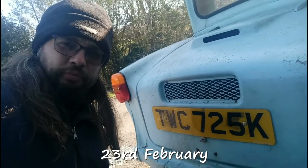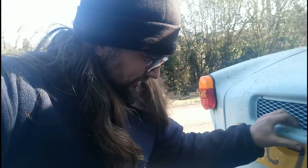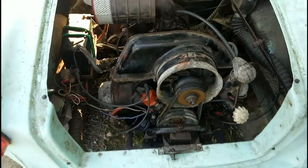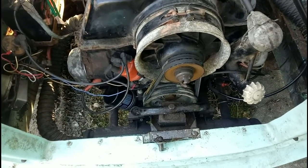Job's a good one. This has proven problematic, because despite turning the key and hearing the lock opening, the engine cover is not coming off. Time to investigate options. Well, there we go, I managed to get it off in the end. I think there's something wrong with the latch, but after unbolting these top hinges, I managed to wiggle it off. So if we move that can of penetrating oil over there, and we remove this chock from there.